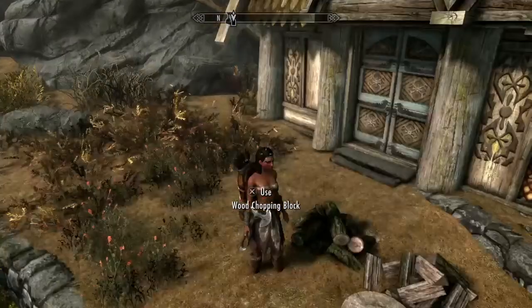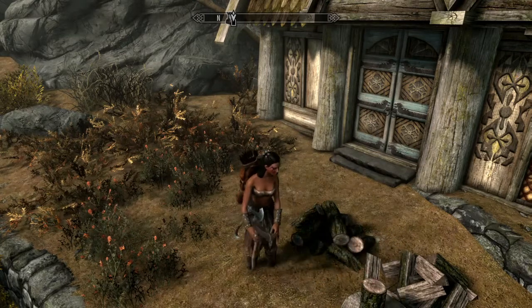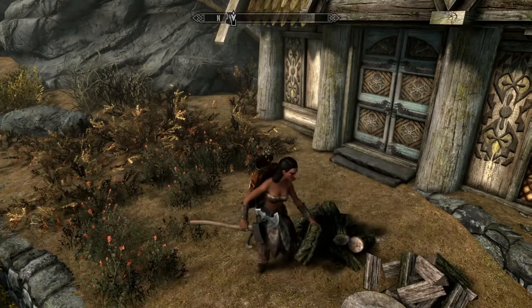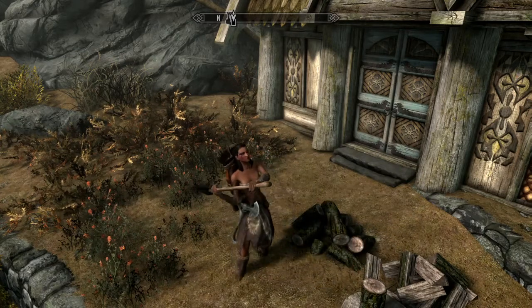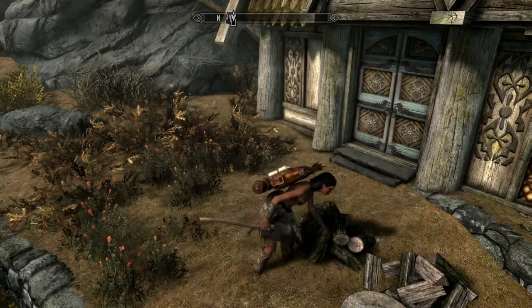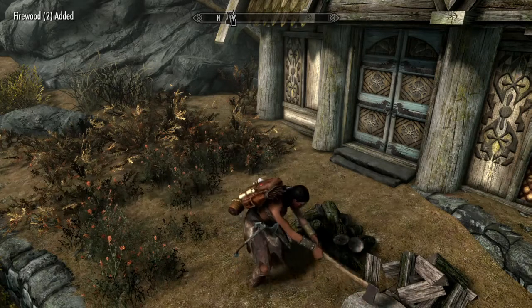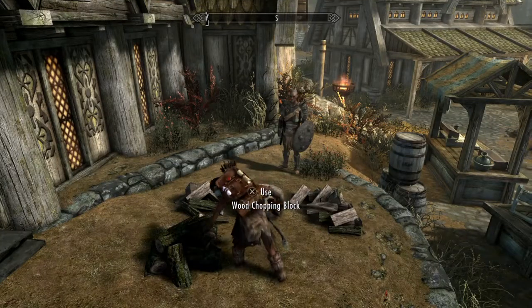That's Fending. I'm going to do this 12 times. And then we're going to turn the firewood in and get some money. There's one. There's two.